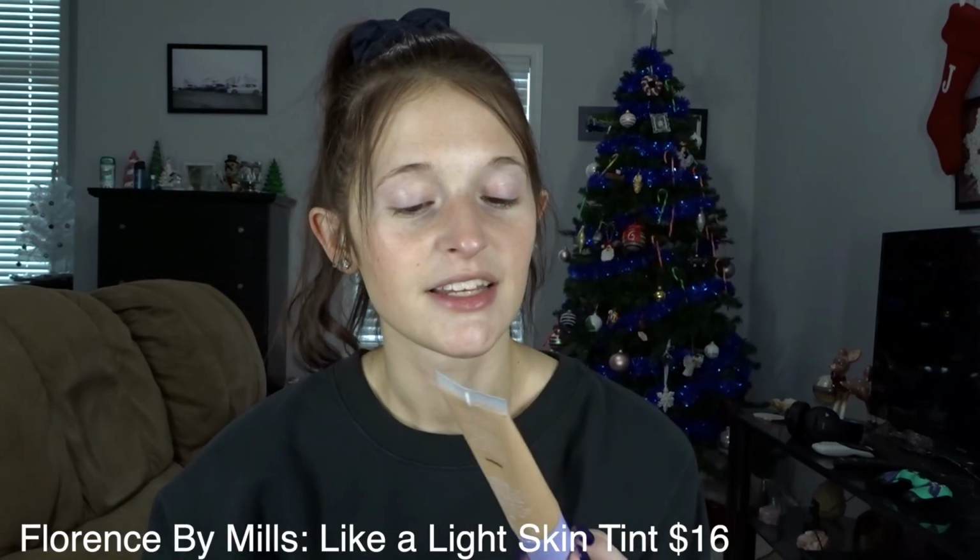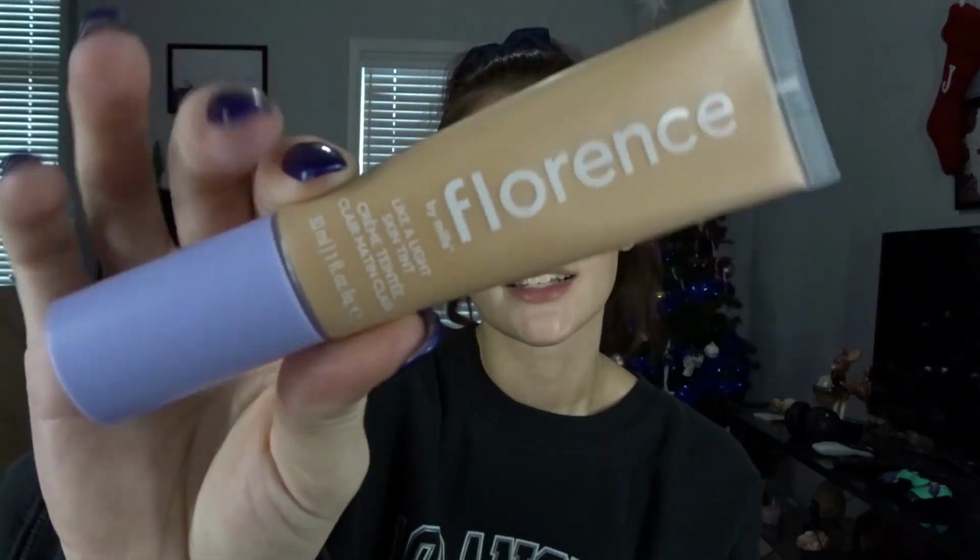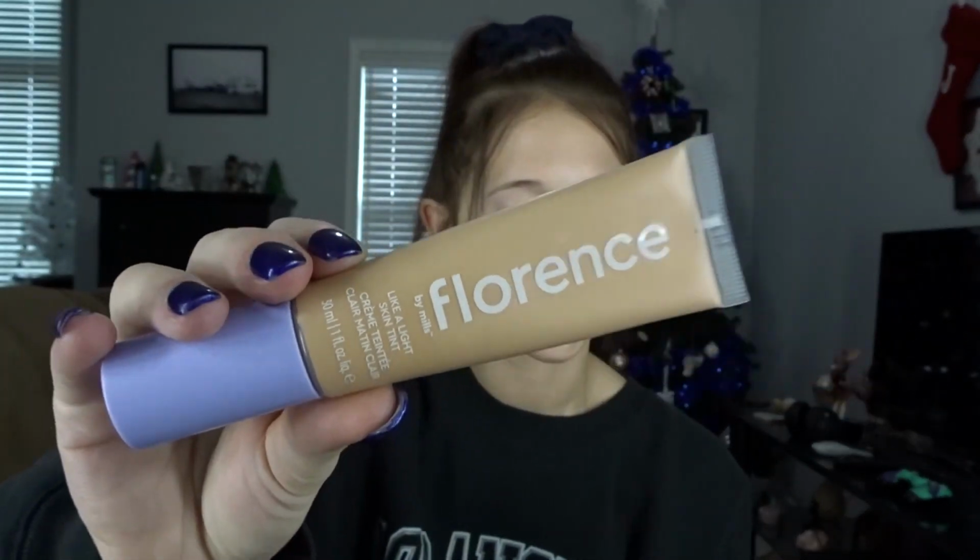The next one is for when I start to get a little bit paler, is the Florence by Mills. This is the Like a Light Skin Tint. I really do enjoy this one. If you guys watched my Florence by Mills makeup video, I enjoyed everything I tried for her makeup video. And this is what it looks like. This is in the shade LM60, and it goes well with this concealer, even though it looks darker, but it works completely fine.